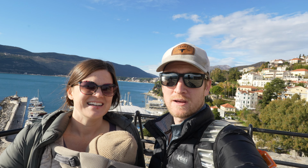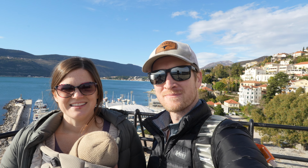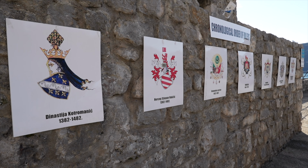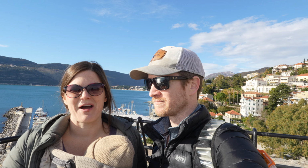And I think our favorite part about it, like most of the forts, is the view. This one is interesting too, which I think most of the other forts probably were similar, but they have the chronological order of all the different rulers that ruled in this fort in this area. So it's kind of crazy to see the whole Balkan region, how it's changed powers over the years.